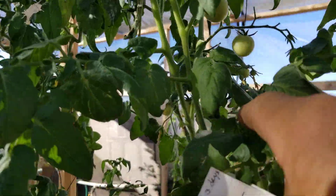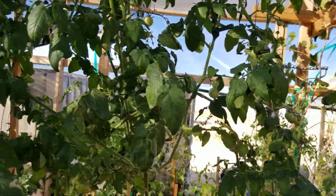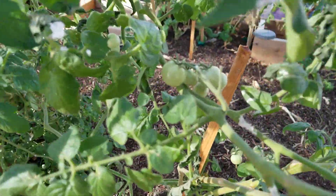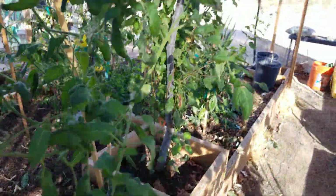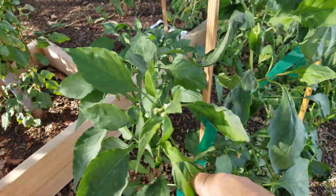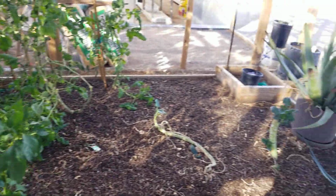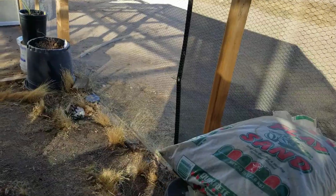So hopefully I'll be able to get some of these all ripened up and start munching on some of those, because they're making my mouth water just thinking about it. But yeah, I got some tomatoes on this plant too. Well, look at all those right there. And right there. Hopefully I'll get to munch some of those. And my jalapenos here. Boy, are these things good. They are really delicious. I had a few that I've already picked with my steak last night, and boy, they were just fantastic.